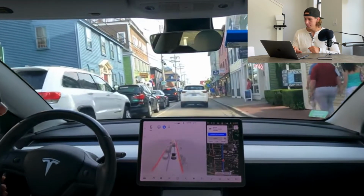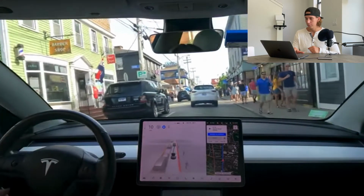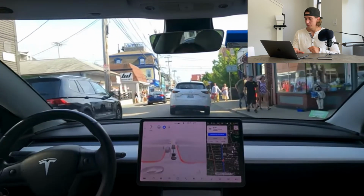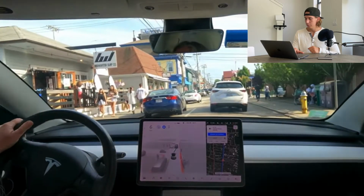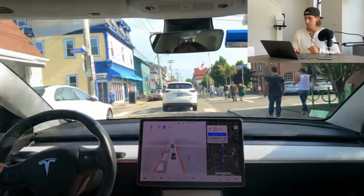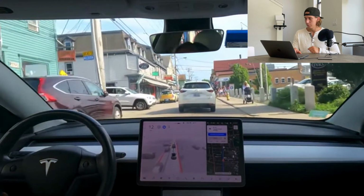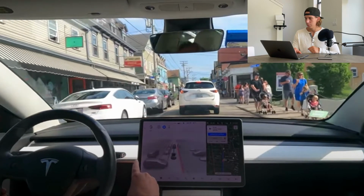Yeah, it didn't like that person close to the road. It seems to be swerving to get away from the pedestrians. Surprised my car didn't react.